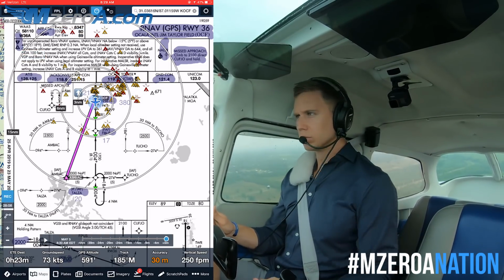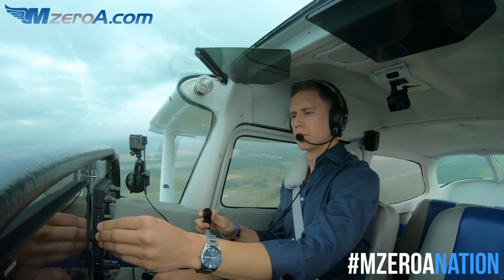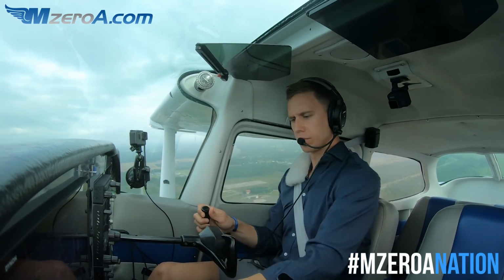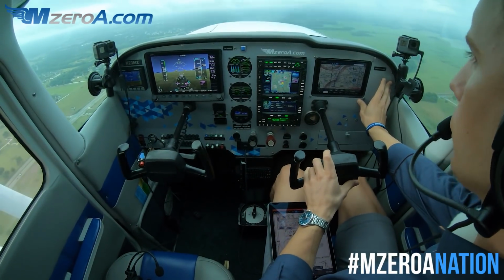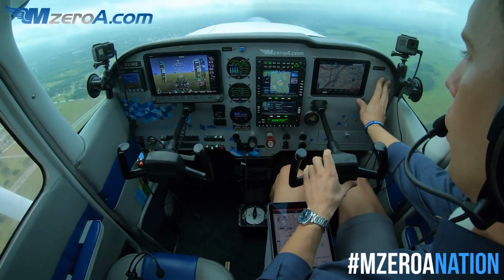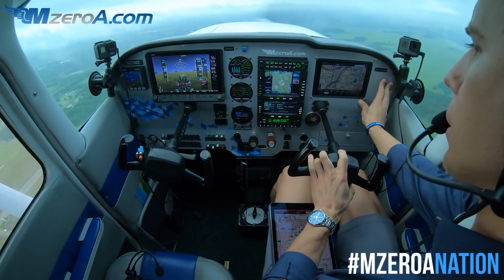Skyhawk 23 Mike Zulu, contact Jacksonville approach. We'll talk to you in a bit. Over Jax, see you in a bit, 23 Mike Zulu. I'm going to call up Jax with an ident here. Jax, Skyhawk 23 Mike Zulu, just off Ocala's runway 18, 900, climbing 3000, turning 270.